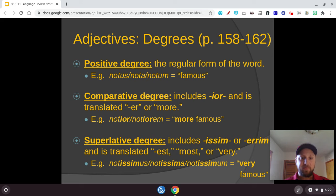So the positive degree of an adjective is just the regular form of the word. Fortis means brave, iratus means angry, or my example, notus, the adjective, means just famous. It's just what the word means. The word for that in grammar is positive.